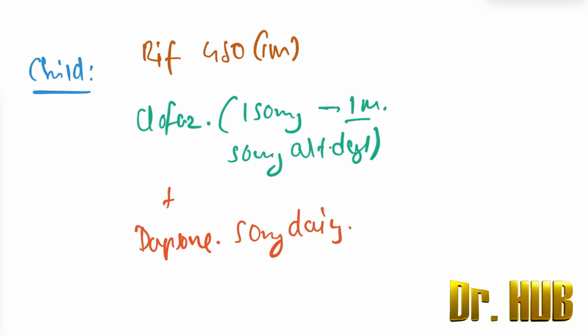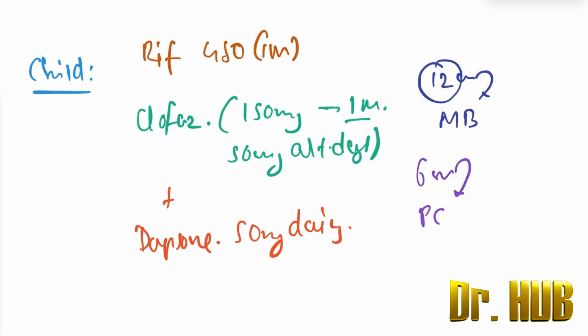So what will be the duration of the treatment? This is going to be 12 months in case of MB, that is multibacillary, and 6 months in case of paucibacillary.